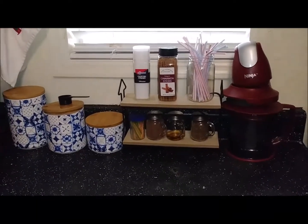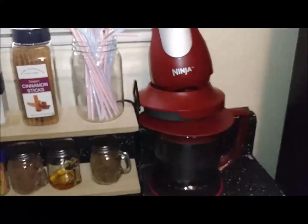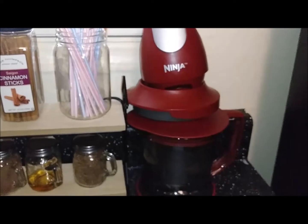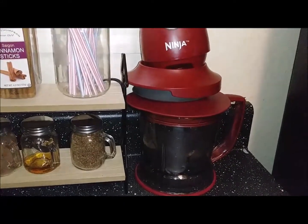So we'll start with the blender. Here we have the Ninja. This is something that I really, really enjoy. You can do a lot of things with this blender, and there are also different pitcher sizes, but I normally just keep the medium-sized pitcher here for the smoothies.